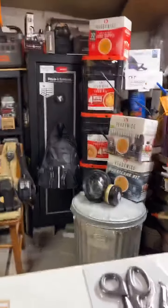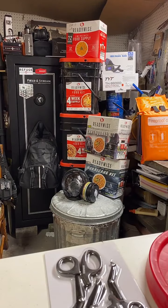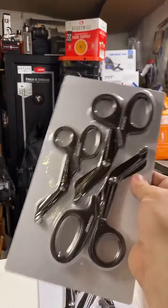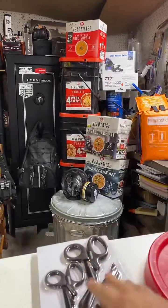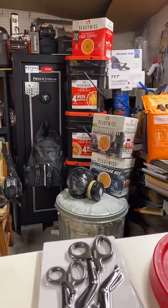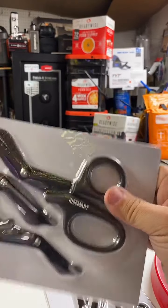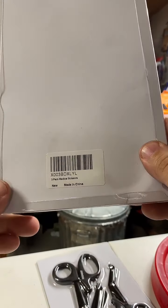Okay, so an item that was pointed out to me a couple weeks ago was my lack of scissors. So I ordered these on Amazon. You can call them El Cheapos. I bought two packages of them, and out of curiosity, they weren't expensive. I think the three pack was $8. I don't even know what Rise Mart is. Made in China, like everything else.